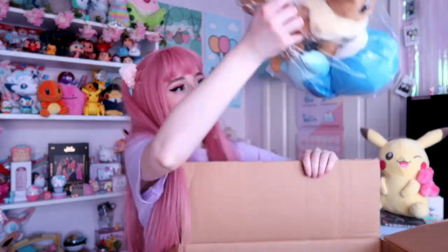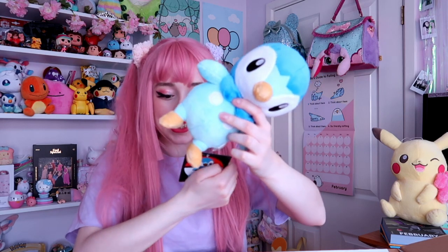Next item. Oh, it's a plushie. Oh, we got a few plushies here. So first we got Piplup, and I absolutely adore Piplup. He is one of my favourite starters. I think he's really sweet. He might actually be able to go onto my Pokemon shelf. But he's just really cute. This might be from the Fit collection, but he was 1,650 yen. I love him, he's really cute. I want him sat on my shoulder.